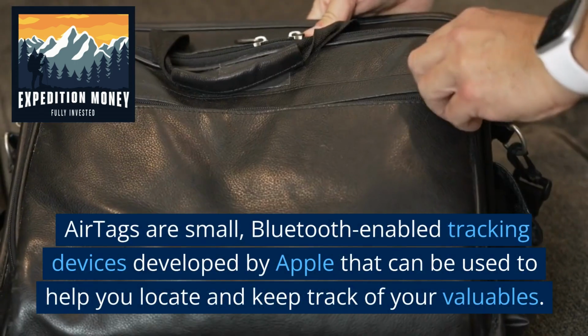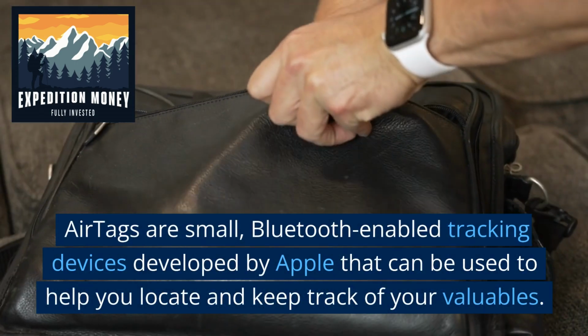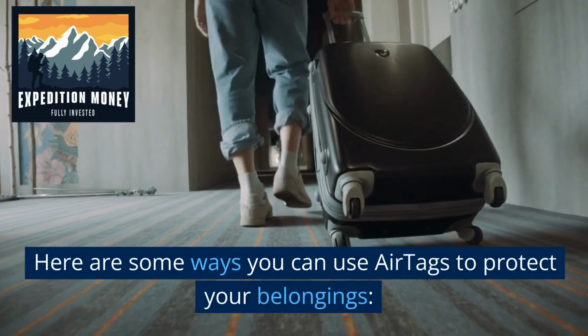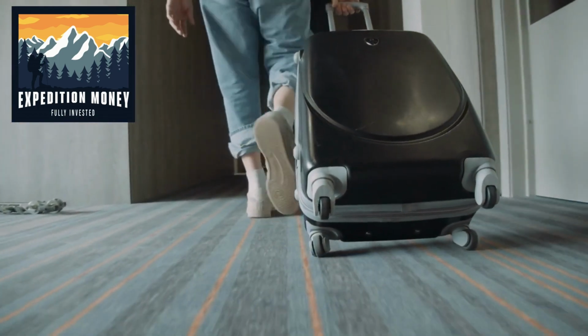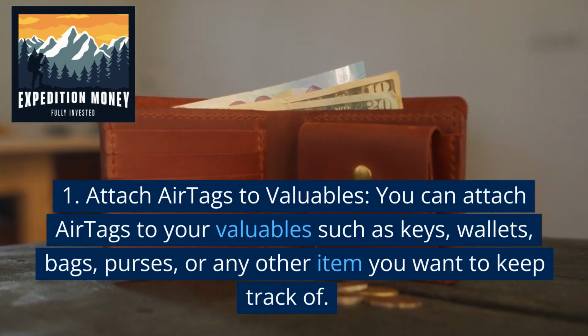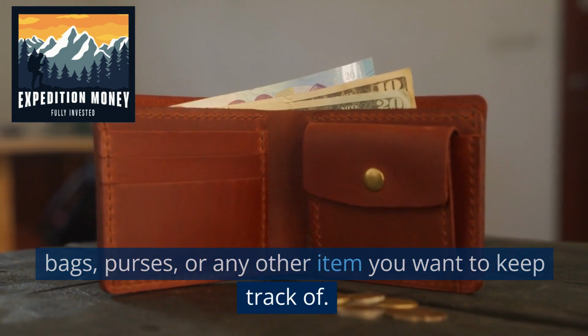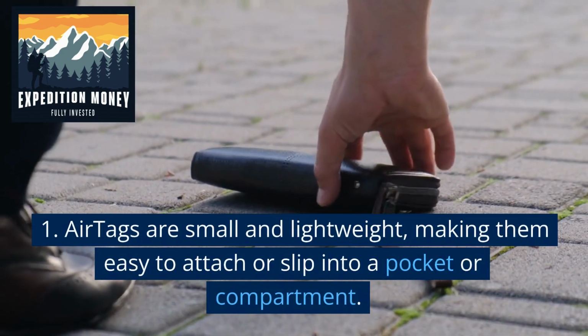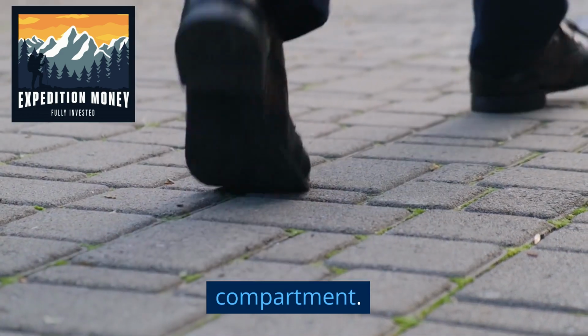AirTags are small, Bluetooth-enabled tracking devices developed by Apple that can be used to help you locate and keep track of your valuables. Here are some ways you can use AirTags to protect your belongings. Attach AirTags to valuables. You can attach AirTags to your valuables such as keys, wallets, bags, purses, or any other item you want to keep track of.